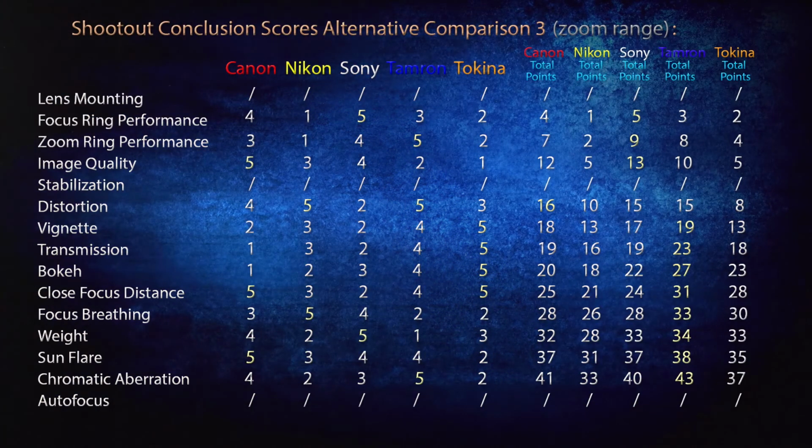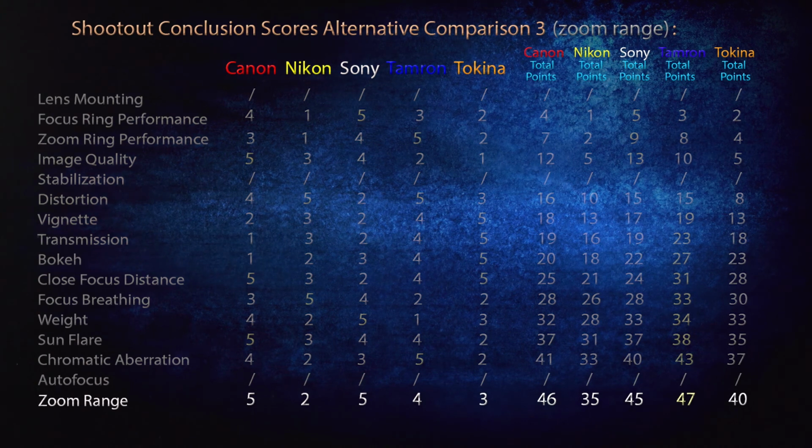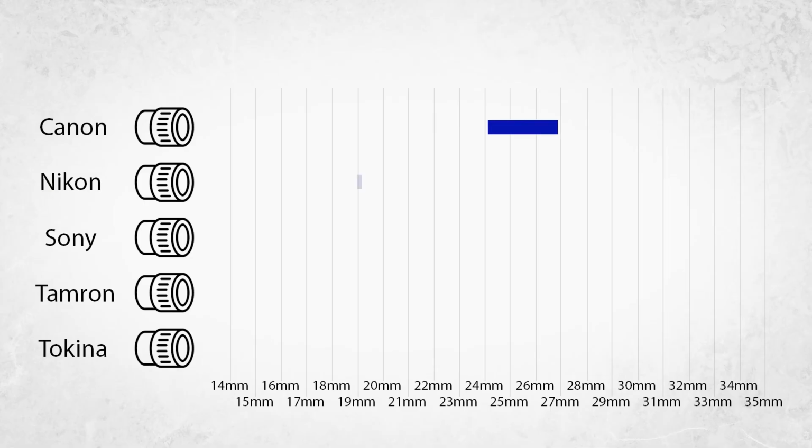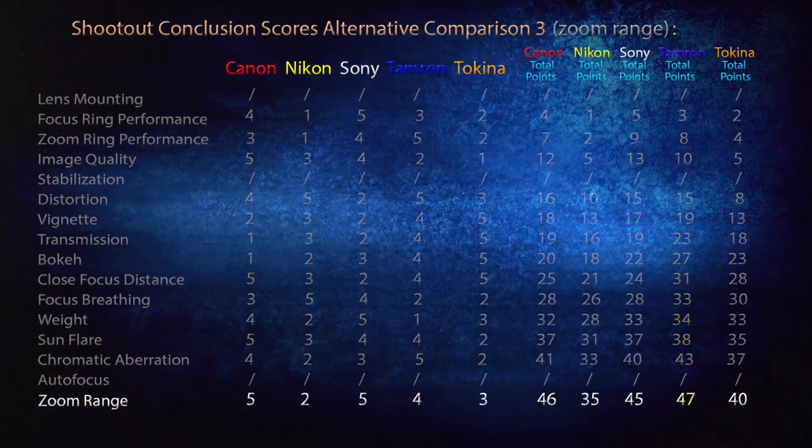Some of you might be thinking, hey, what about the total range of the zoom on these lenses? Doesn't that matter too? We will squish it in here at the bottom. It would to some, yes, and if that matters to you, then only the Sony and the Canon would deliver the greatest range of zoom, from 16 to 35 millimeters. The Nikon, however, has the shortest range, but it does have the widest focal length of the 5 lenses at 14mm, which for some, if you look at it that way, might be a deal breaker. It had no impact on the standings though, and the Tamron still wins.